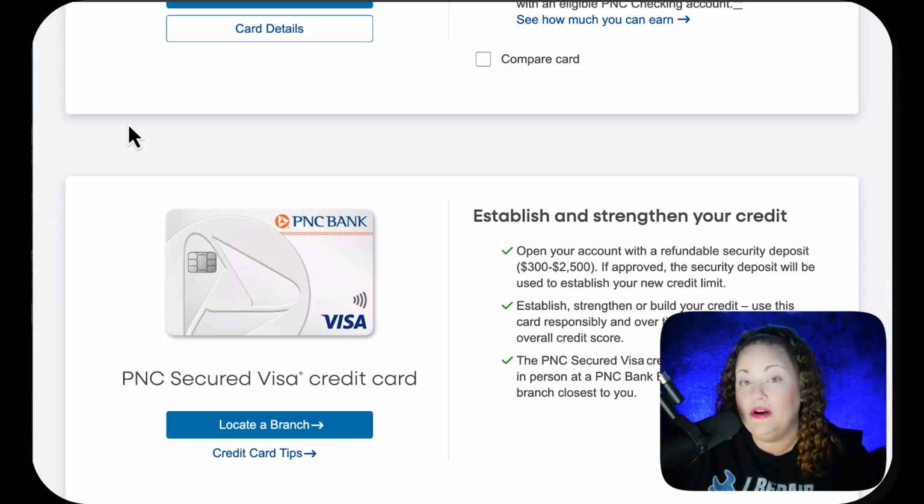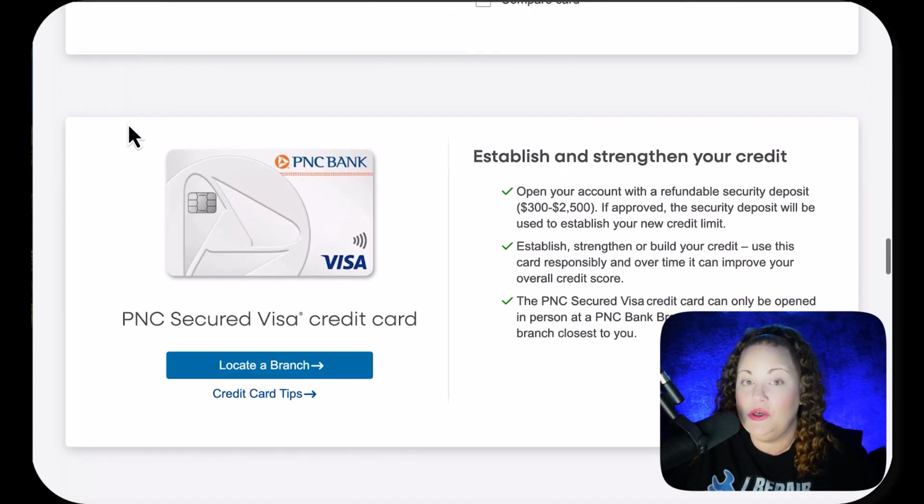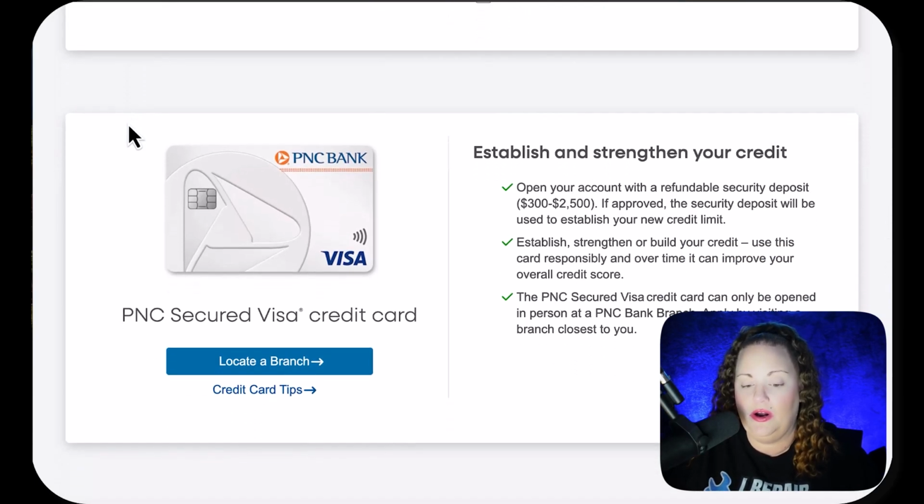For those of you that are just starting off to build credit, they do have the secured credit card option that goes up to $2,500. Now, it does start off at a $300 minimum, but I would never recommend just starting off at the minimum. If you are going to go on the lower end, I would try to shoot for at least $500 because you want to kind of set that bar a little bit higher.